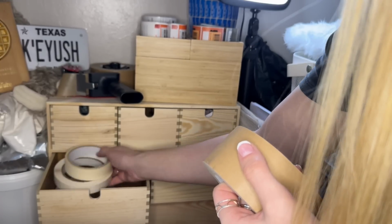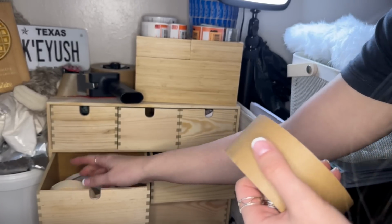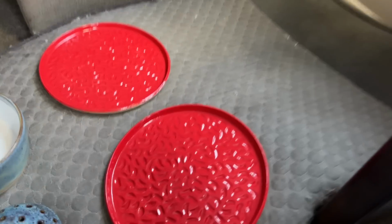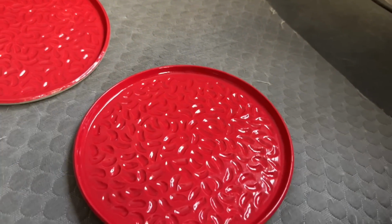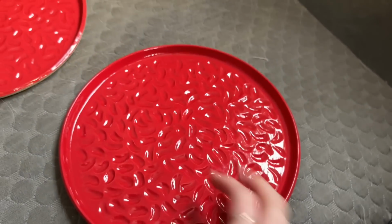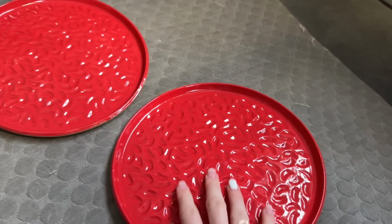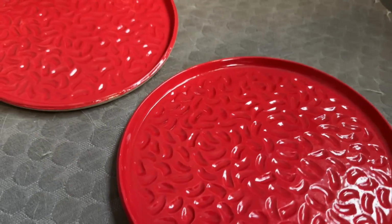Let's see, any of these going to stand up? That one can stand up, and that one can go there. So I made these two plates for my brother-in-law. They're designed to look like the Kamado Joe barbecue, so they're like serving dishes. So you can display your food.